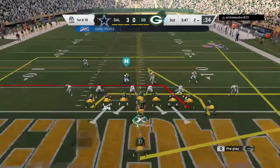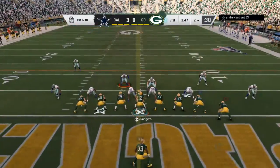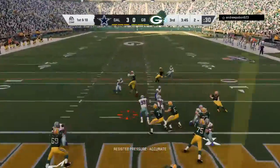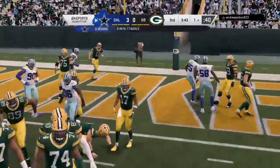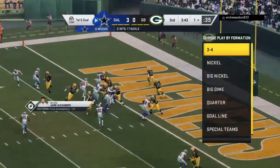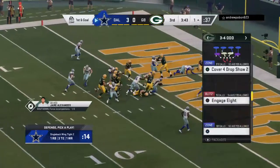About set to get this drive started, the Green Bay offense at the line. And with the way this offense has played thus far, to be frank, they got to feel pretty grateful to be. The ball popped in the air and intercepted. Xavier Woods with a pick.